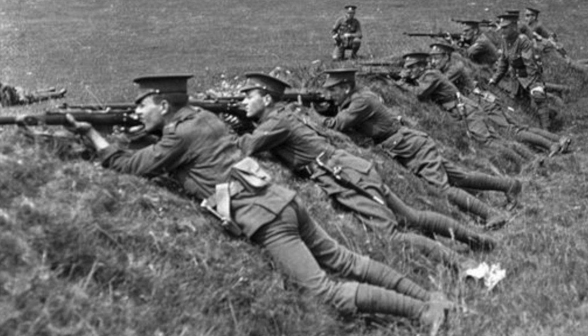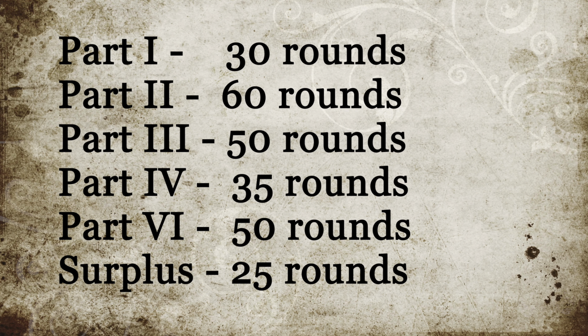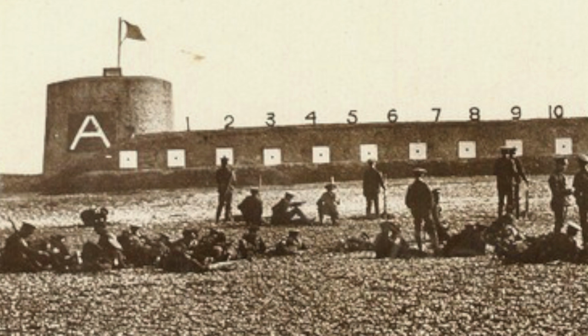Ammunition for the annual qualification was broken down thus. For Part 1, 30 rounds were allotted. 60 for Part 2, 50 for Part 3, 35 for Part 4, and 50 for Part 6. To this total was added 25 surplus rounds. Although allotted per man, they were held in reserve to enable reshoots for failures, testing, and importantly, these rounds were used for the shooting of Part 5, the fire direction practices.